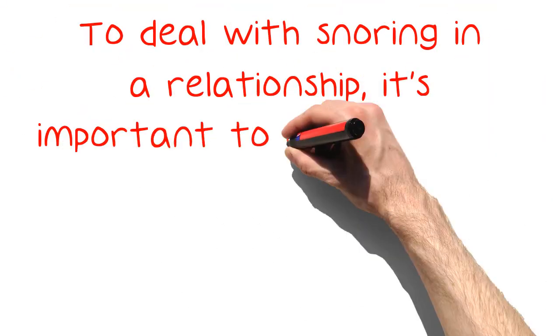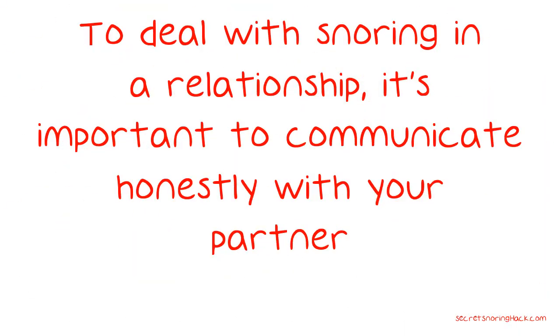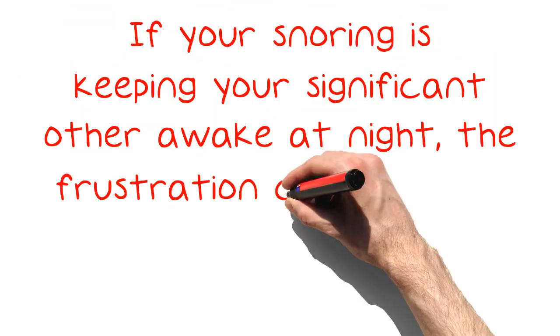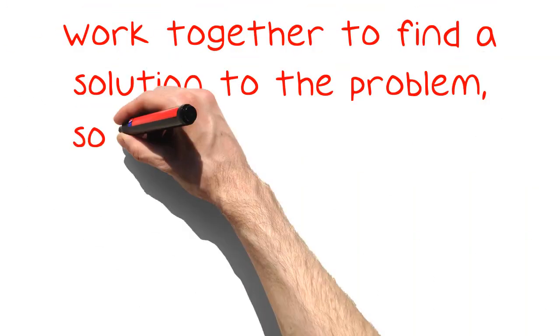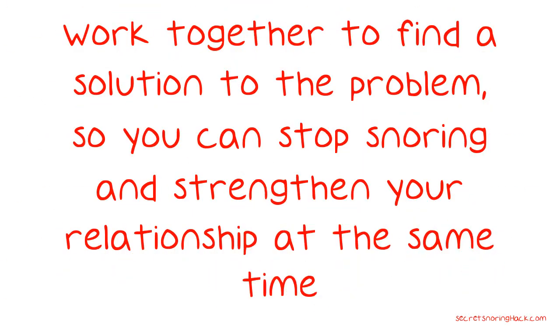To deal with snoring in a relationship, it's important to communicate honestly with your partner. If your snoring is keeping your significant other awake at night, the frustration can wear on both of you. Work together to find a solution to the problem, so you can stop snoring and strengthen your relationship at the same time.